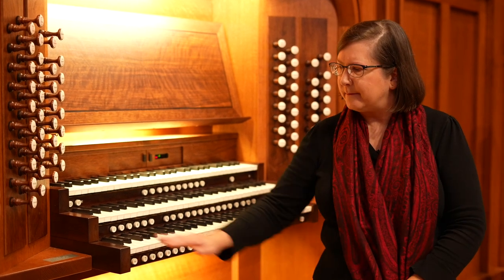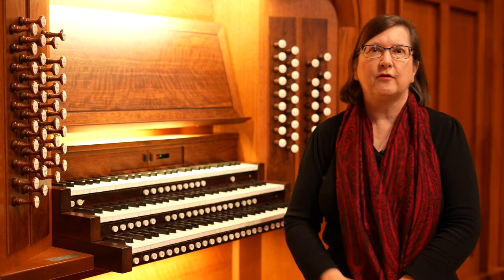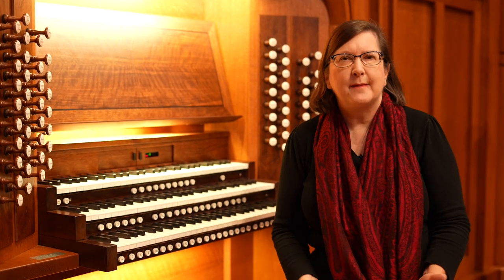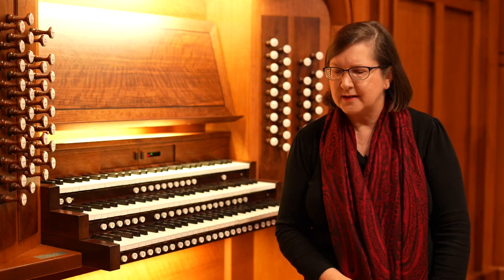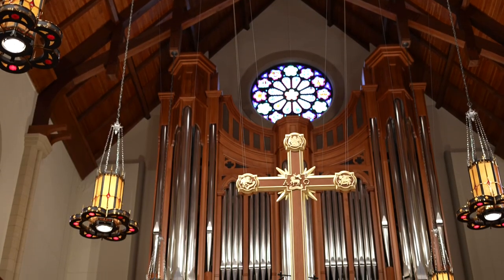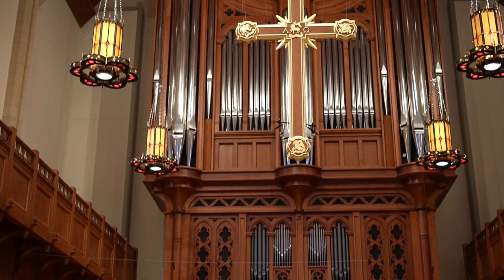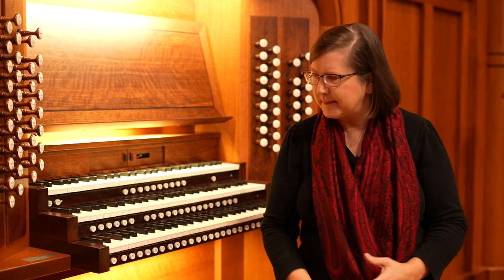The bottom manual is called the Great. It's the Great organ because it was really the first one developed when they first started developing organs. And that's the one where the pipes are way up in that second section. They speak directly out to the church, to the congregation, to the people in the balcony. And it's probably the loudest part of the organ. It's for congregational singing, to fill up the church, fill up the sound.